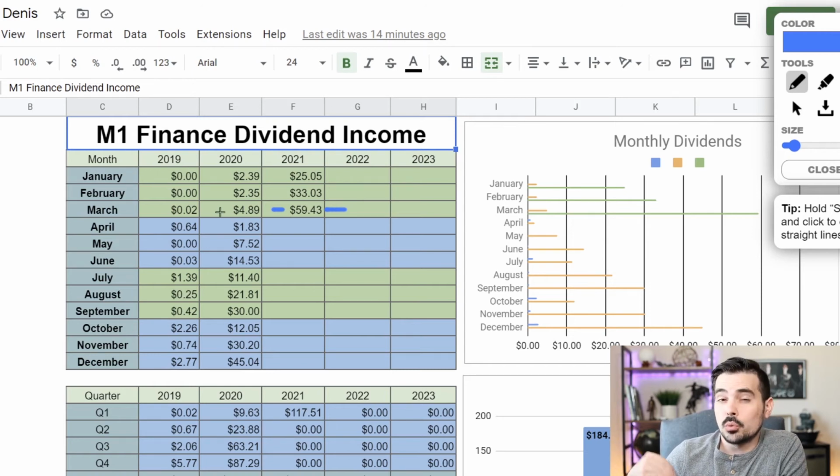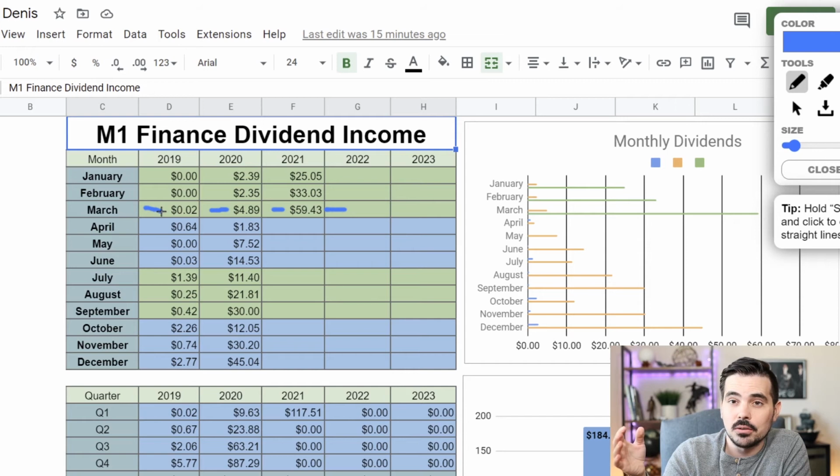So March of 2020, we were already pretty deep into our portfolio and we made a total of $4.89. So that huge increase from year over year from the same month is staggering. Like, that's huge amounts of growth that we have there. You could even look from March of 2019. That was the 2 cents I was talking about from Microsoft. That was 2 years ago that I got paid out that 2 cents, and now we're getting 4+ from them and a total of $59.43 in total in dividend payouts. So that growth is just fantastic.